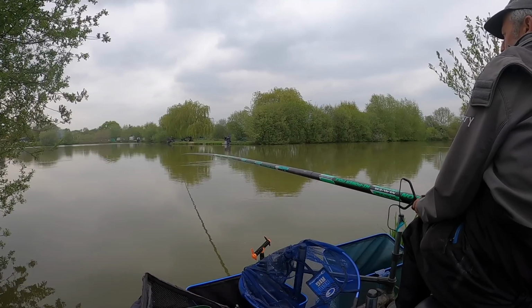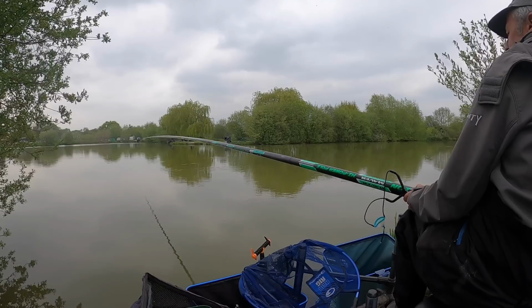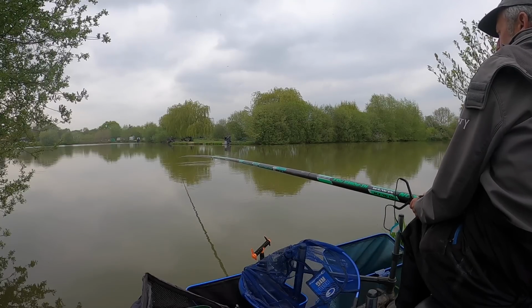It's not something I've been doing for years and years and years. It's the last few years, 3 years or so, 3 or 4 years. It does take a bit of getting, a bit of practicing. And it's what I wanted to do today. Bit of shallow fishing, bit of mugging.